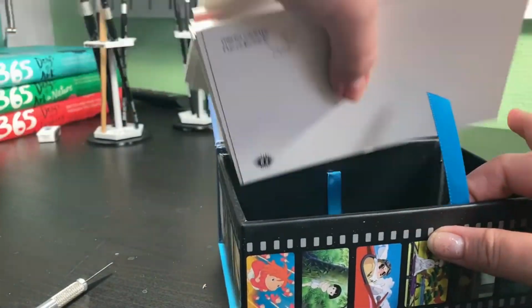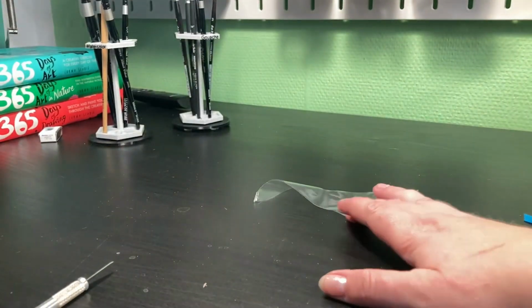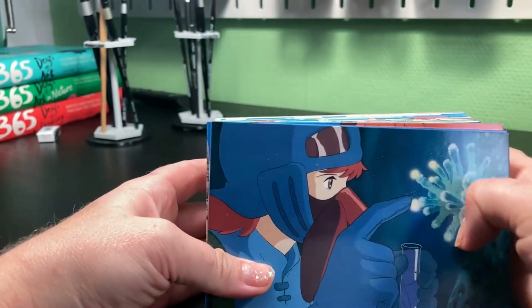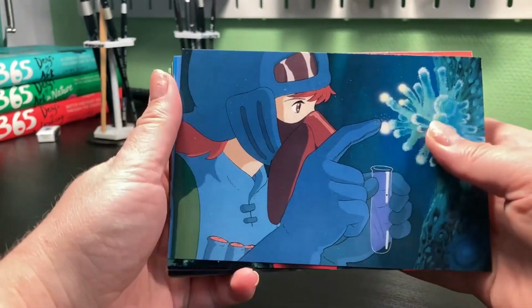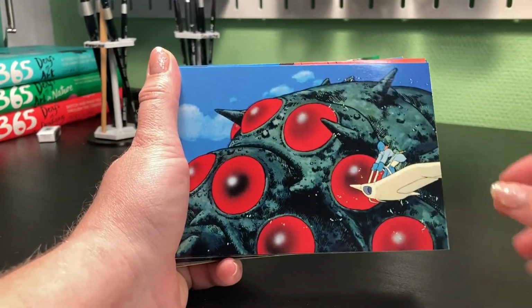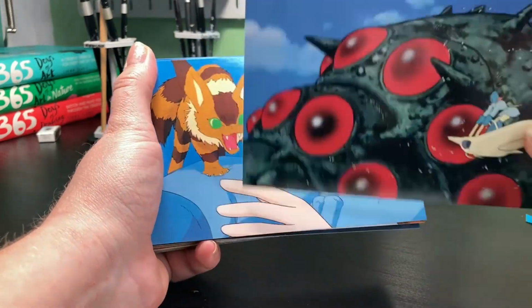My Neighbor Totoro, I think Totoro is super cute. It's a very beautiful movie, and actually all of the movies, all of the scenes, all of the postcards, I think they are so beautiful, and that's the reason why I wanted to get this.